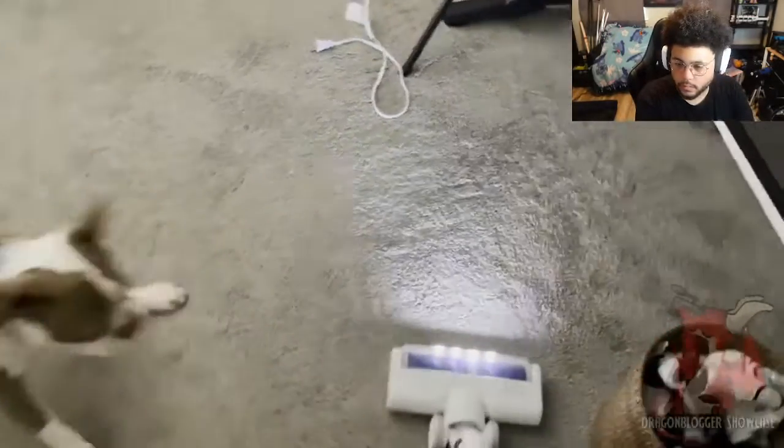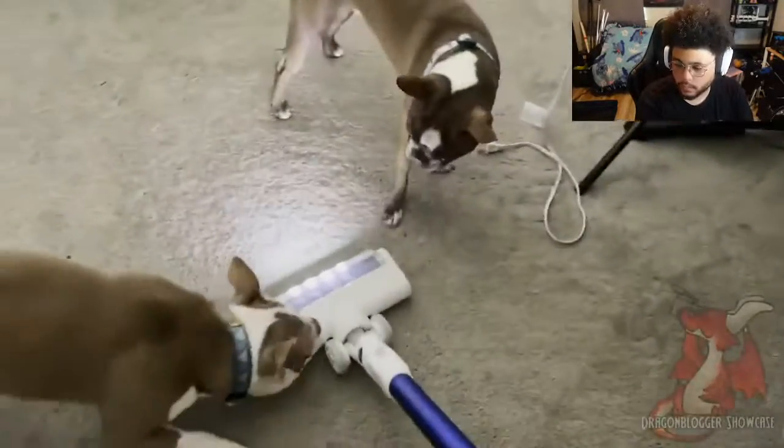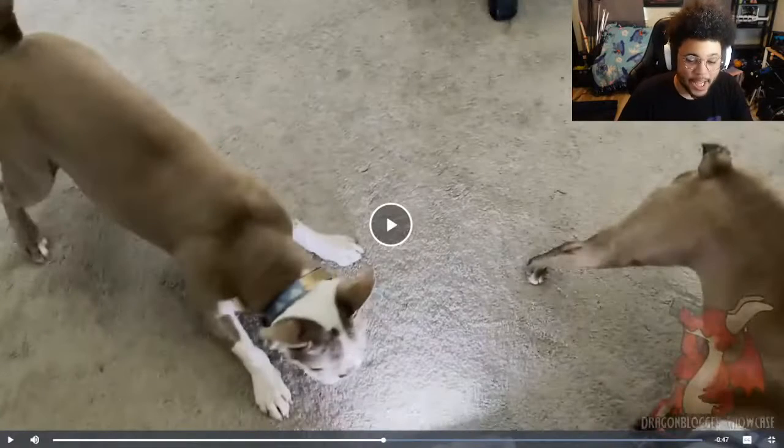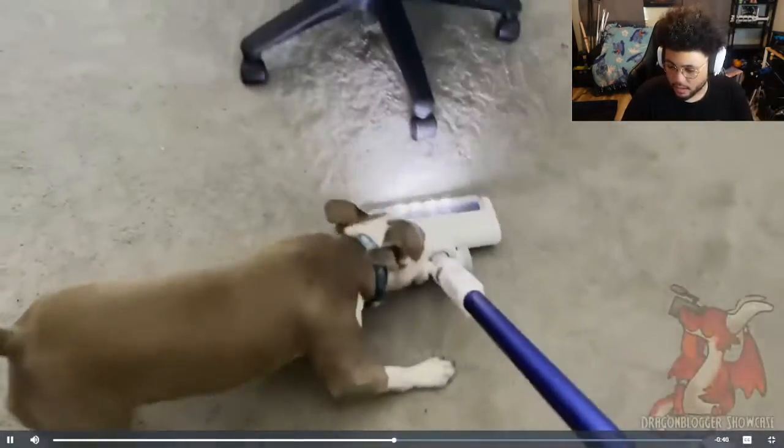Now, when vacuuming carpets, I set the Eufy stick vacuum to high mode so that it has higher intensity and more power to pick up the dirt and debris that's in carpeting. I generally use the low for hard floors. You can see Pumpkin thinks every vacuum is public enemy number one. Kiwi just be chilling.